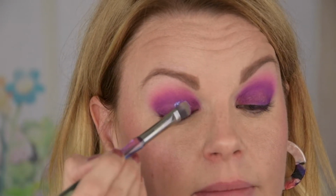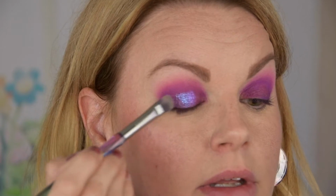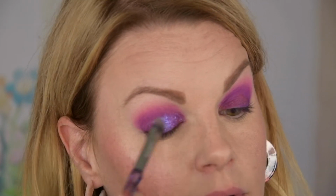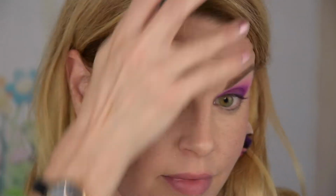So let's just, yeah, I can feel the fallout, but look at that, guys. Oh my god, that is so pretty, but beware here. This is a lot of fallout right now. I'm gonna take my other brush here, but as you can see, it has a lot of flakes. I'm just gonna press it here, so you really need a glitter glue with this. That is really pretty. That was really what I was going for.